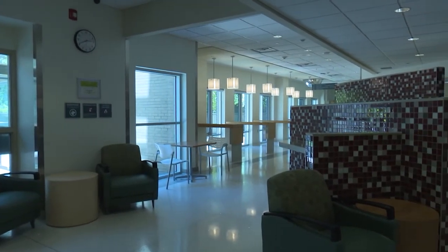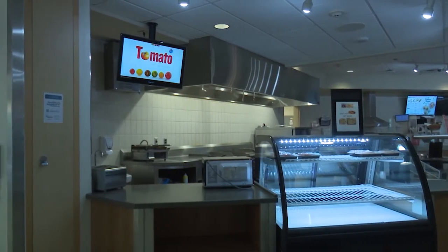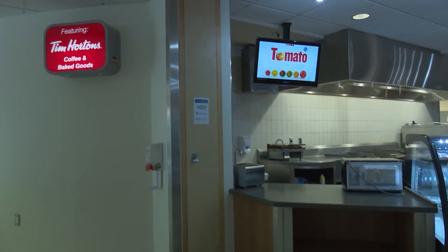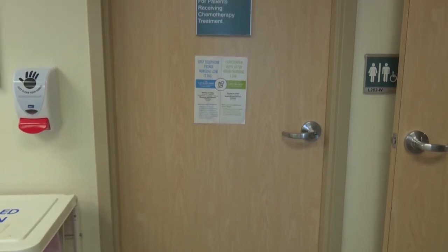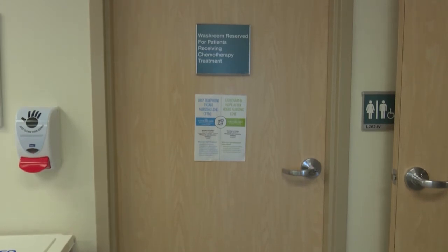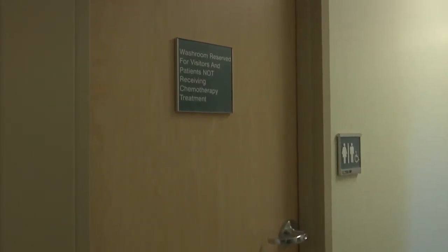At the Woodstock Hospital, we have an on-site Tim Hortons on the lower level, so grab a coffee before your visit, or your companion can grab you a treat while you're waiting to start your treatment. You are also welcome to bring snacks and refreshments from home. The clinic has 2 bathrooms available. One is dedicated for patients receiving cancer treatment, and the other can be used by companions or those patients receiving other treatments in the clinic.